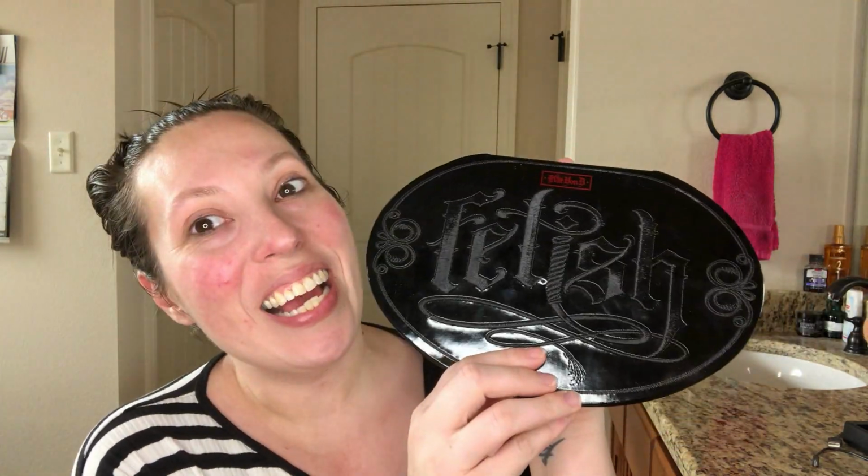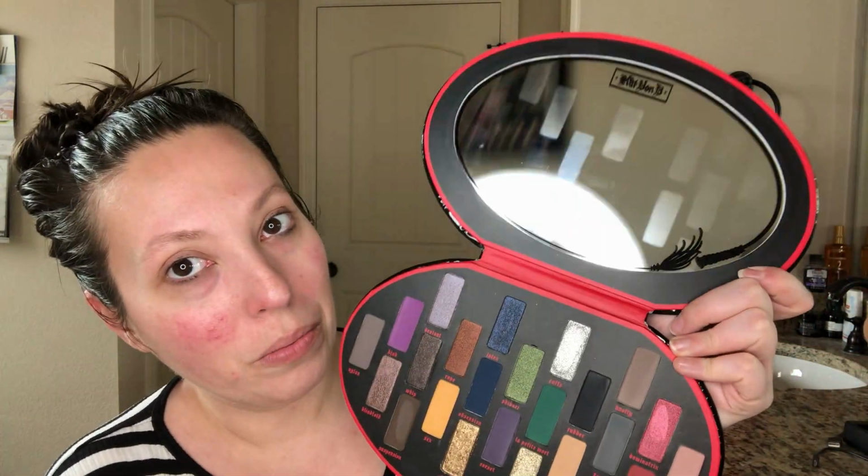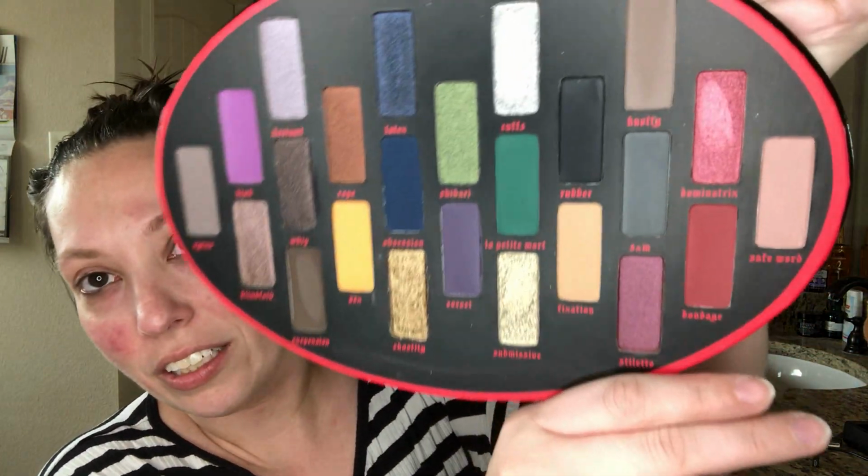So here it is. It is a nice heavy duty palette. It's got a faux leather look to it, and the wording is stitched in there, which is really great. On the back you have all your colors listed. When we open it, there's a giant mirror up there and all your colors.